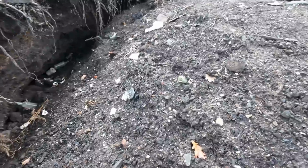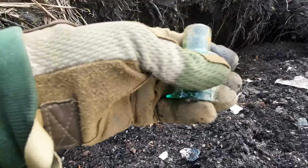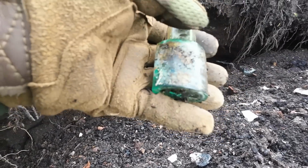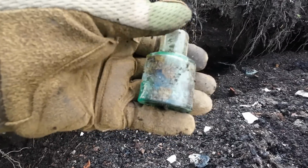Oh, there's a little tiny one there. That one might be worth a keep if it's full. And it is. Oh, look at that. That is a lovely colour. Oh, it's got a little bit of a label on as well. Right, let's see if we can decipher any of that.